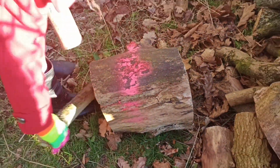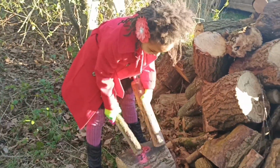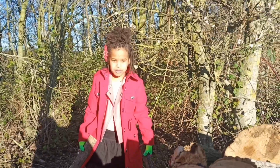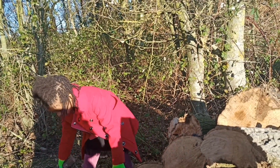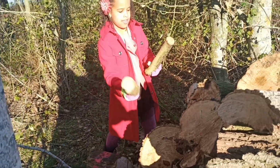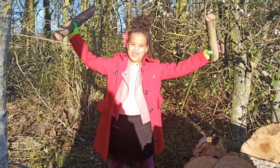And also, you can use these things as drums. Look. It would be like a xylophone, and also it's like a drum here. And here. I love playing music with wood.